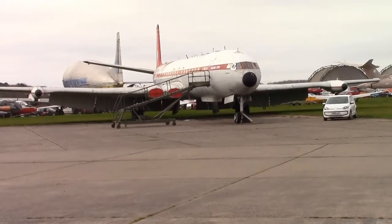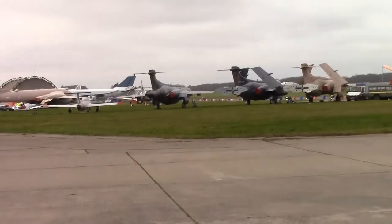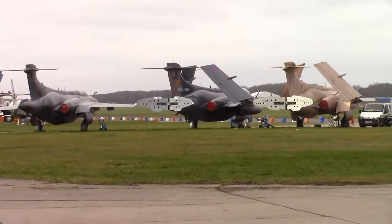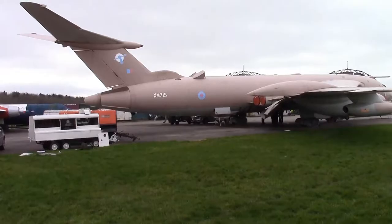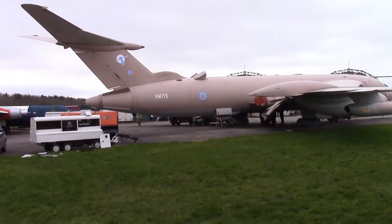What it was developed from, de Havilland Comet. Buccaneers are great. Now this is more like it.